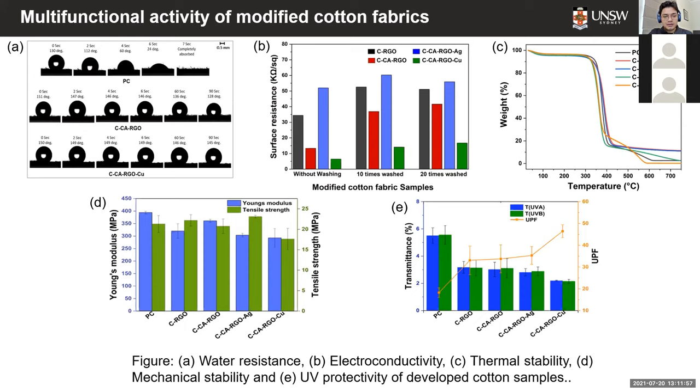And it also showed low surface resistivity. That means high electroconductivity, low thermal and mechanical stability, and UV protection ability. The graphene and copper modified samples showed excellent washing durability even after washing 20 times.